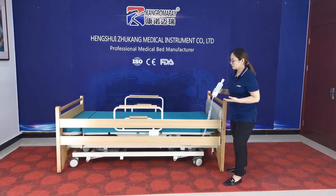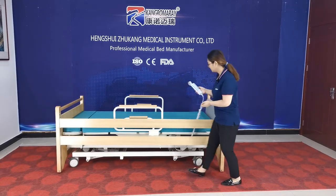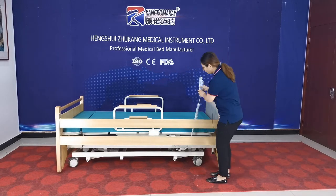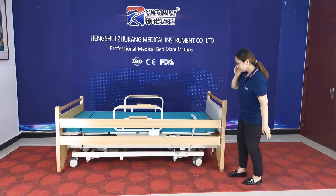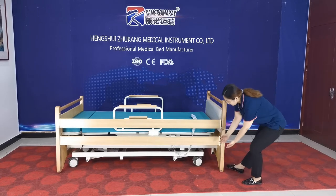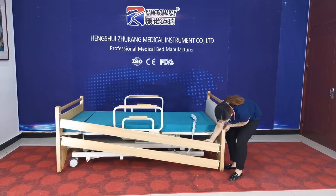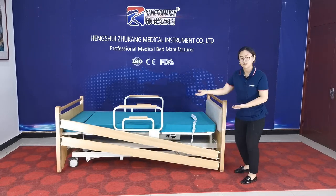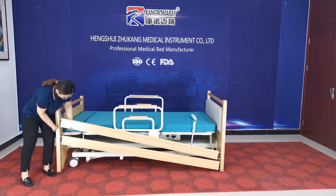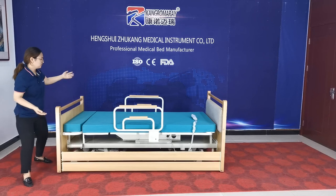And now I would like to show you the most special function of this bed. It's a rotating function, but you need to know, before you use the rotating function, the side rails must be pulled down. Press the button to the bottom, and then same the other side, and also this side.